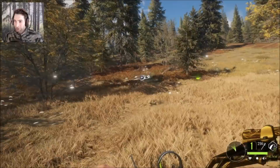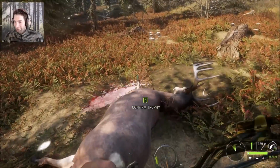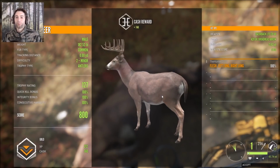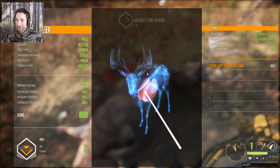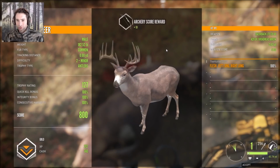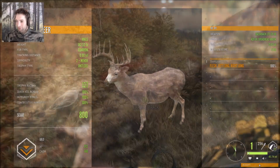So this buck should be close to a 800s. Or like a 135, 140s maybe. 127. We did get a gold. Barely got a gold out of that. That was actually a double lung shot. Must have hit a little bit high of the heart, but still. 127, total score of 800. We got our first gold buck there at 21 yards out.